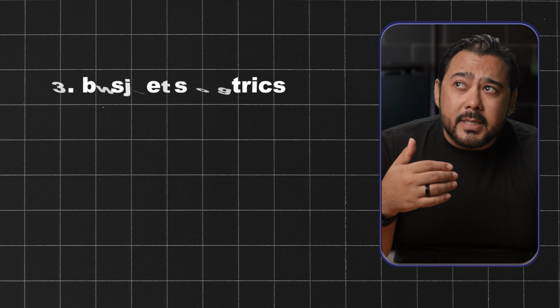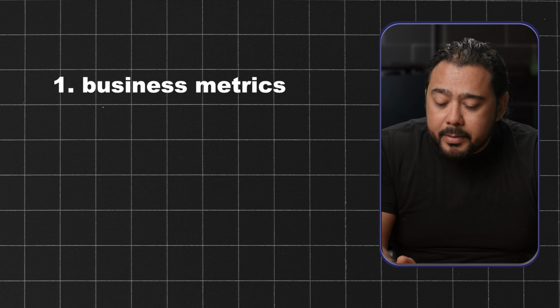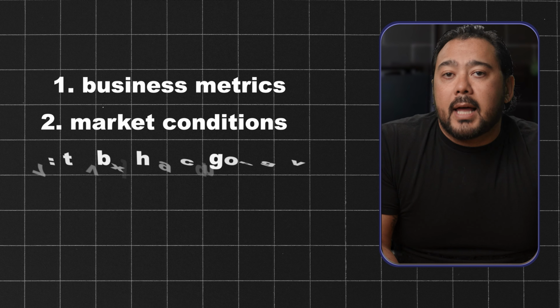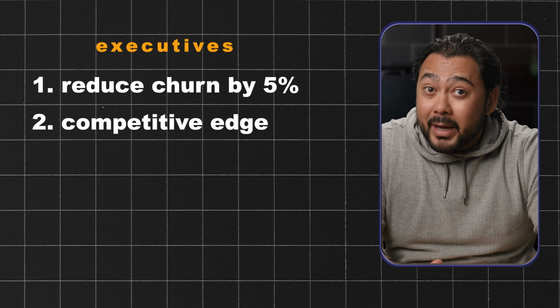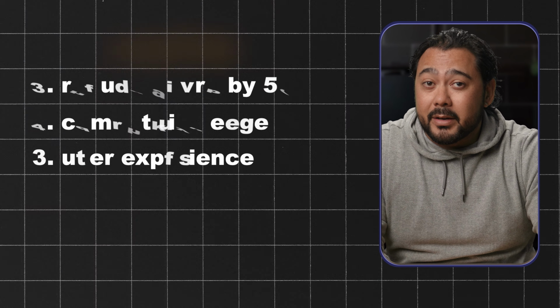These are the folks who just want information straight to the point, kick out all the fluff, but backed with concrete numbers. With executives, focus on business metrics, market positions, and even strategic alignment. For example, instead of just diving into the technical details, say something like this: I found out that this solution will reduce customer churn by an estimated 5%, and it will give us a competitive edge in mobile user experience.